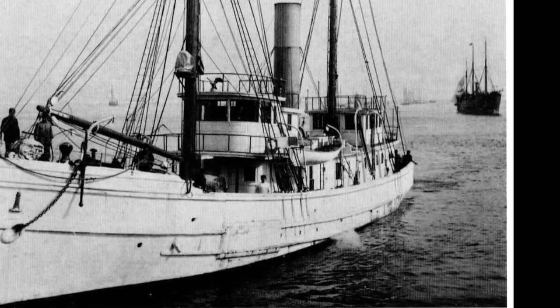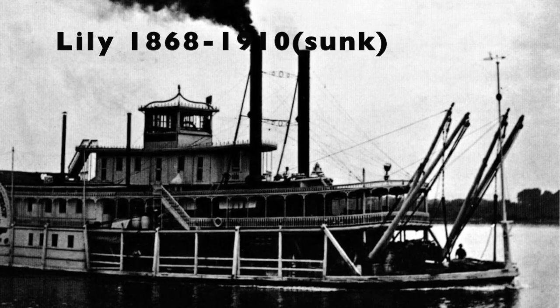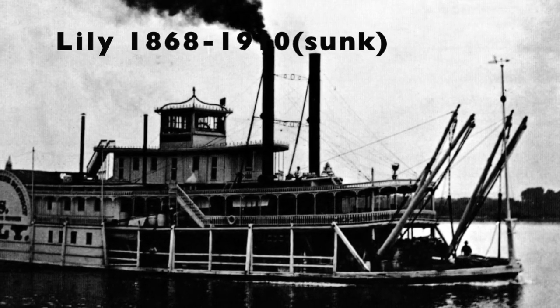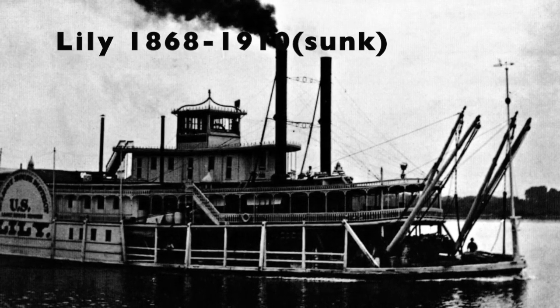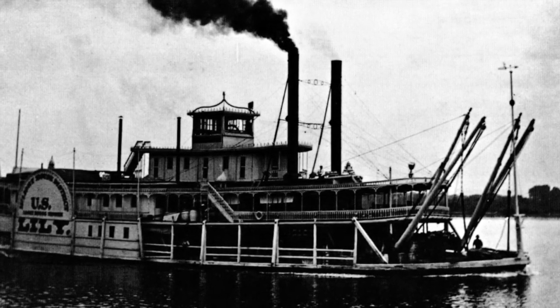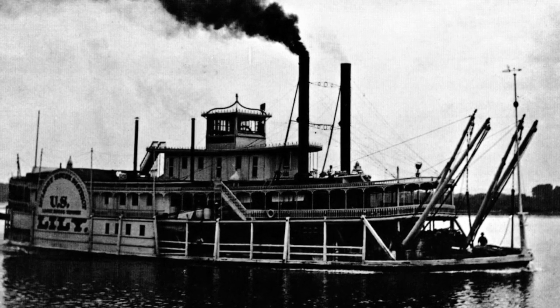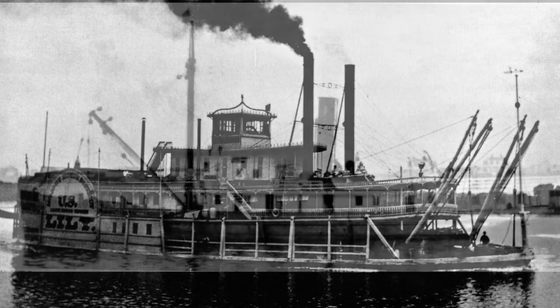The Lily was the first tender specifically built for river service. She was built in Jeffersonville, Indiana. She was commissioned for service in the 14th Lighthouse District on the Upper Mississippi River. It was gutted by fire at Cincinnati, Ohio on September 20, 1864. It was repaired and put back into service. It sank near Washington, Missouri on October 17, 1911.